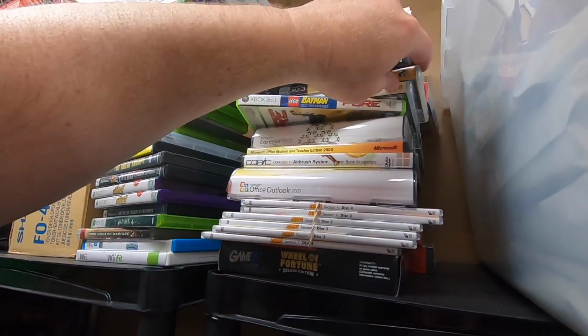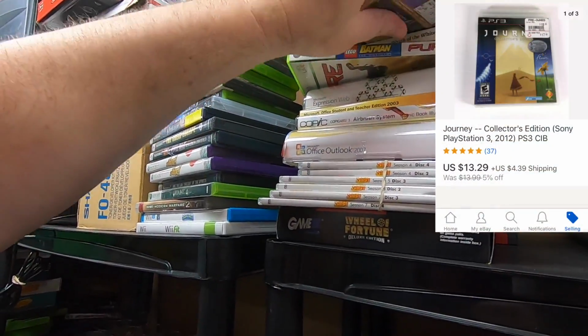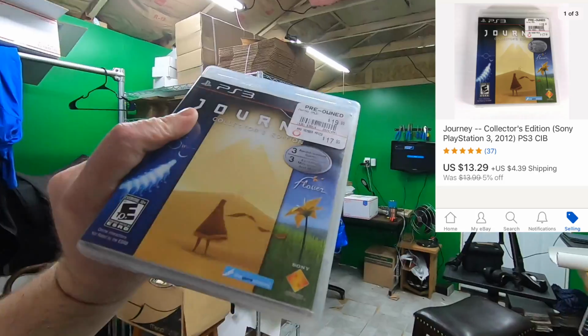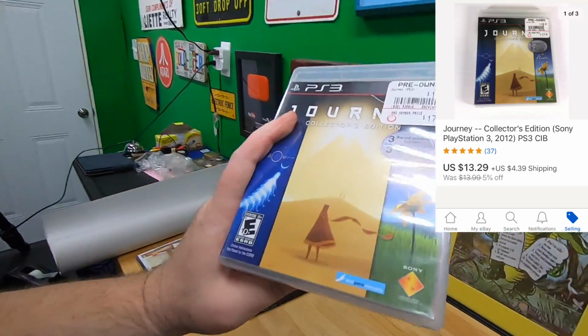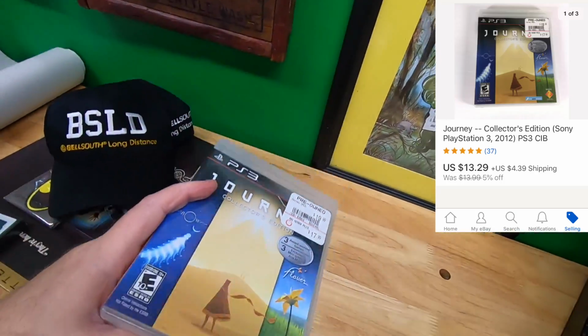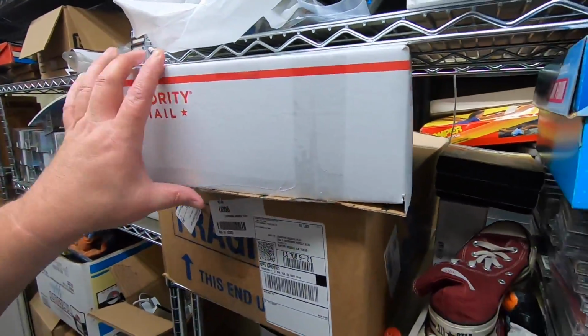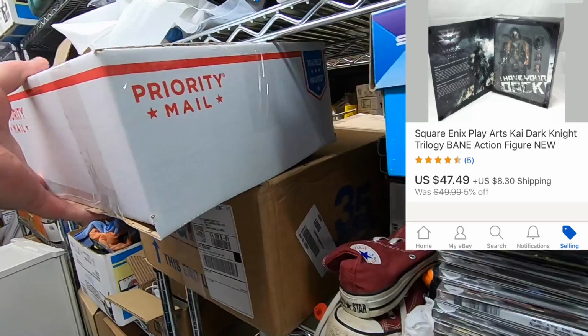Sold a PS3 game called Journey Collector's Edition. Got $13.29 plus shipping on top for this. Pretty good little sale.